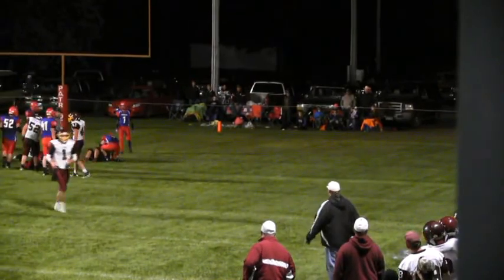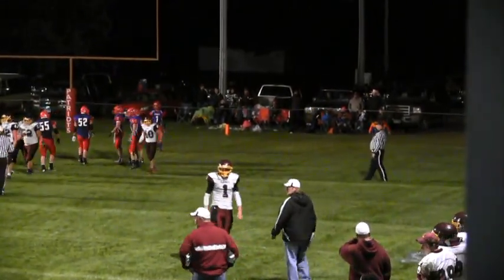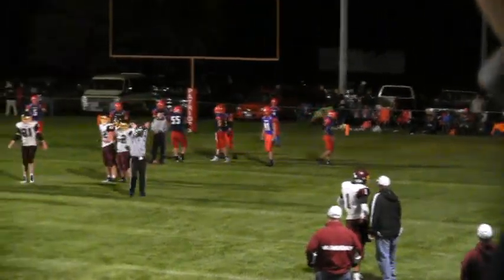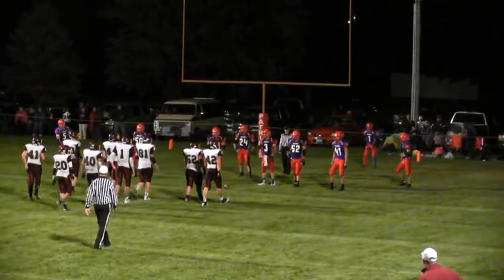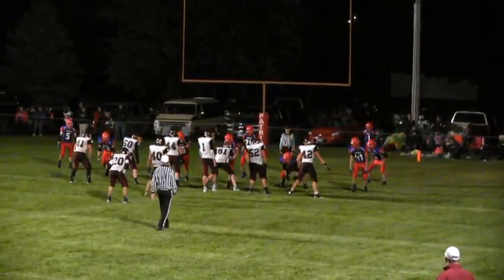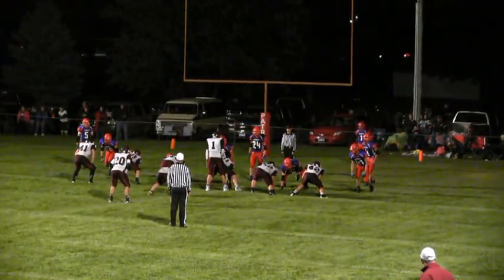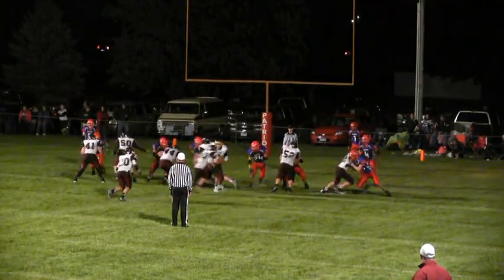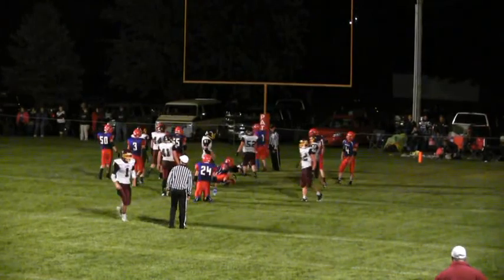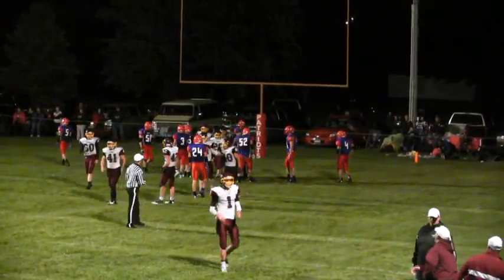Hand off to Olsen, taking it up the middle, tripped up by Eli Hofer and Grayson Banger, I believe. Lions with second down here, second and goal. Again, letting the clock run. Hand off to Olsen, and he drops it into the end zone with a minute 57.